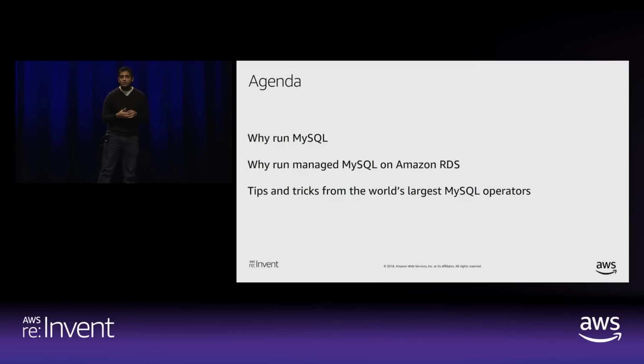Next, my colleague Chayan will talk about the benefits of running MySQL or MariaDB on RDS versus, say, on-premises, if you have any workloads running on-premises, or even self-managing it yourself on EC2. And he'll close with some of the tips and tricks that we have picked up, both from being amongst the largest MySQL fleet in the world, but also looking at our customers who are amongst the largest MySQL users in the world.